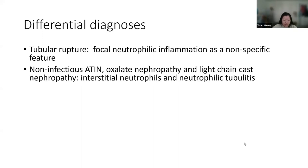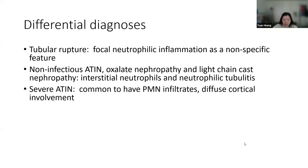And also for other non-infectious etiologies, for example, oxalate nephropathy and light chain cast nephropathy, we could see very florid interstitial neutrophils and even neutrophilic tubulitis. So those could be part of the non-infectious processes, and it doesn't mean too much that there is infectious things going on. And also for severe acute tubular interstitial nephritis, it's common to have the neutrophilic infiltrates.